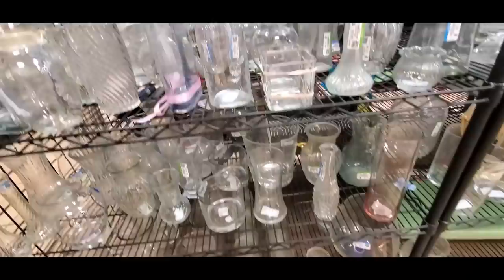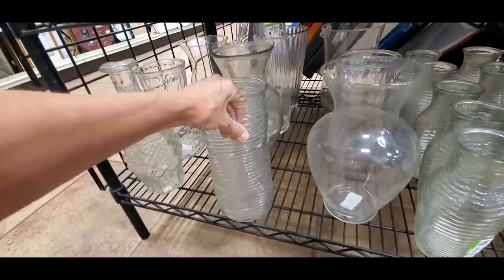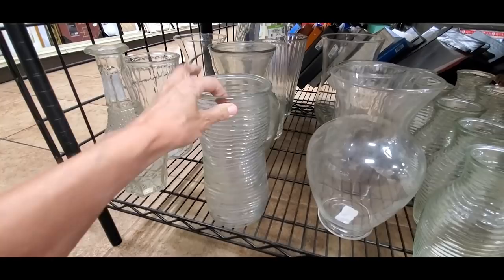Well, what is this? It's kind of interesting. It's really lightweight. When I put my hands on it, if this had been a heavier, thicker glass, I would have leaned more toward it being EAPG and probably picked it up. But when I pick it up, it's just super light for the size, and that tells me it is not the old piece that I thought it was.